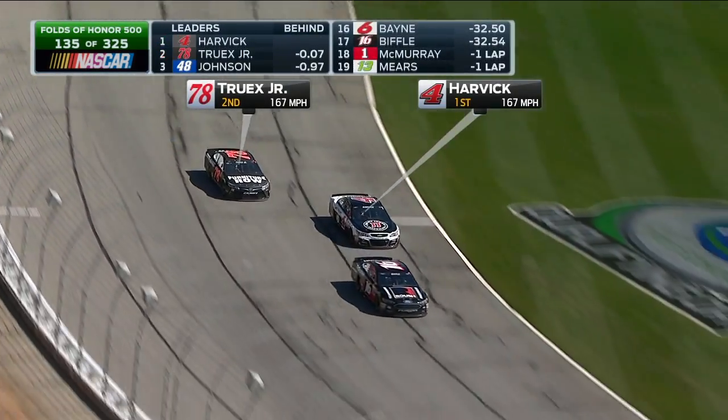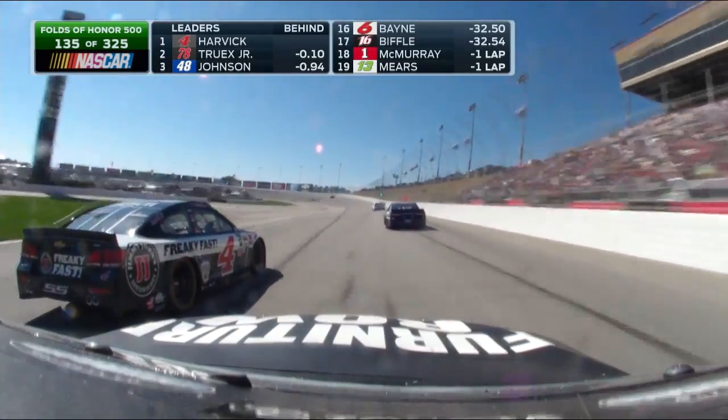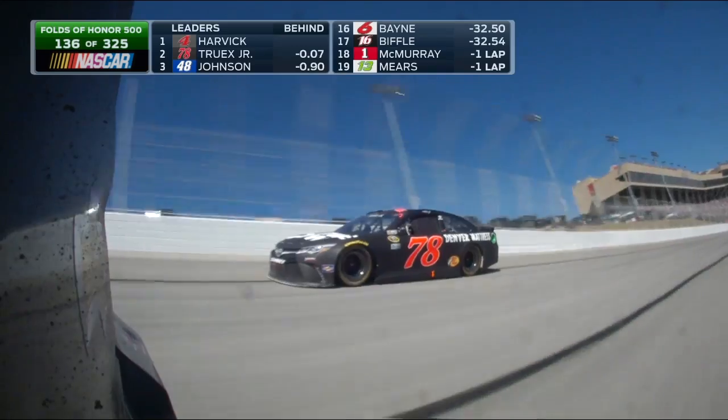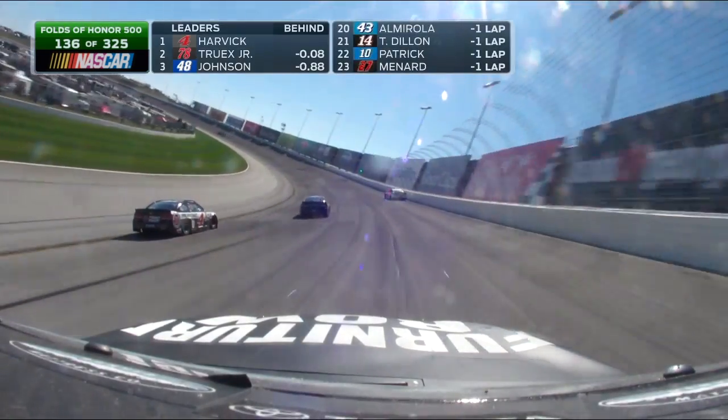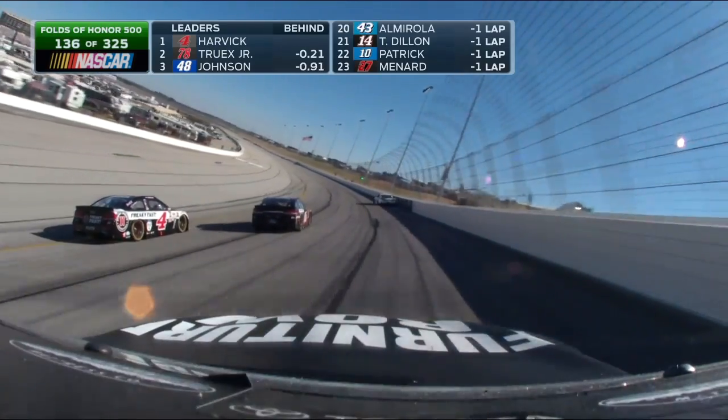And for the lead. We've seen Kevin Harvick do this. I talked about it earlier. He gets on that yellow line and holds that car on that yellow line longer than anybody, and it just gives him this straight shot and blast up off the corner to get inside Martin Truex Jr. and take the lead.